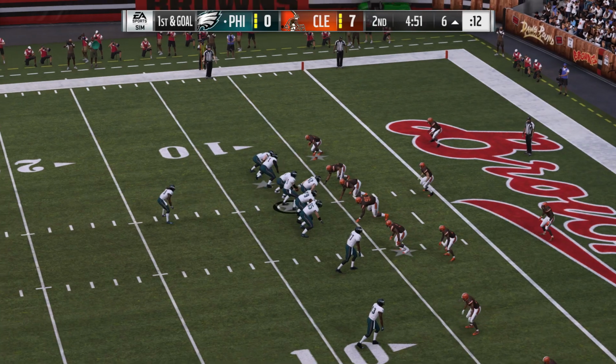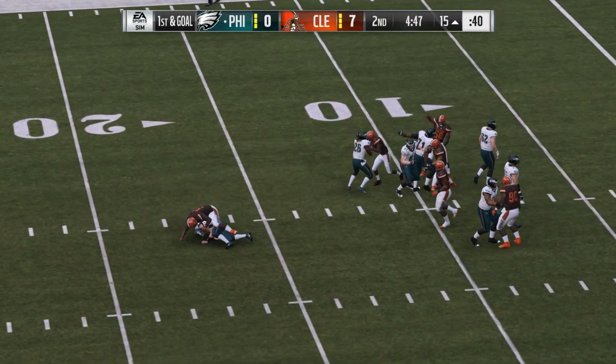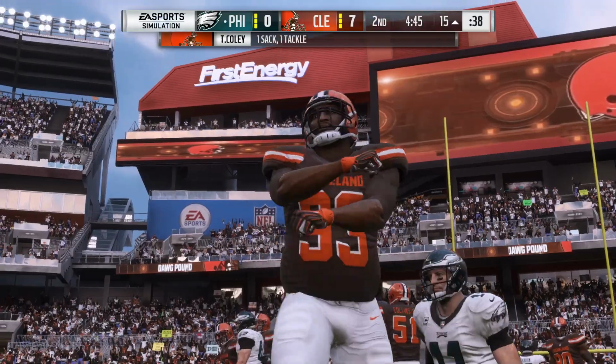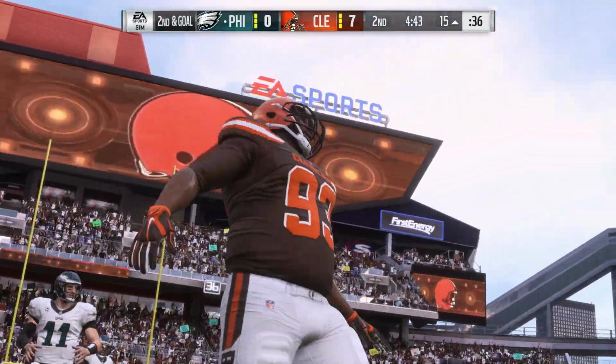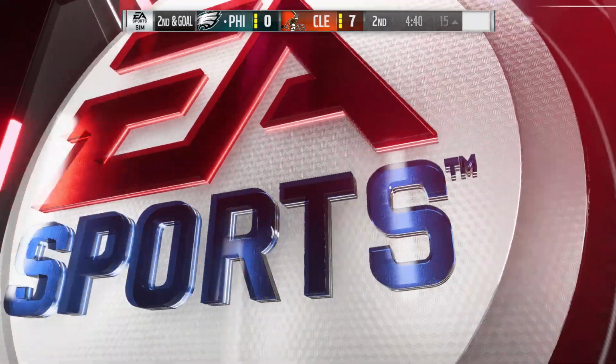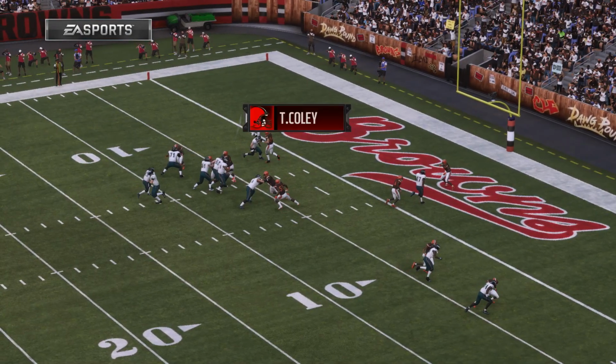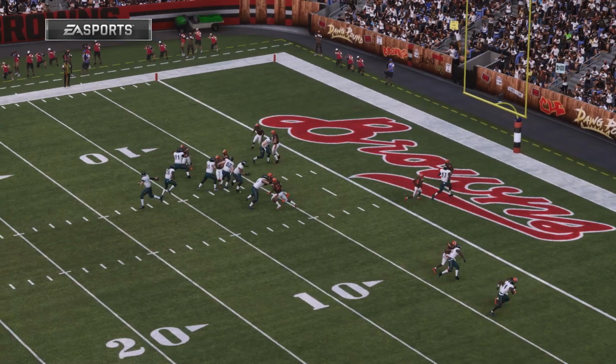They go play action here on 1st down. Blitz coming, and down he goes. Well, that was point counterpoint, wasn't it? They decided to throw for it on 1st and goal. Instead, the defense counters with pressure, and the defense wins, getting a big sack.